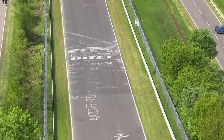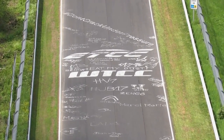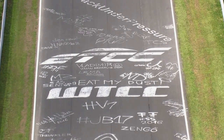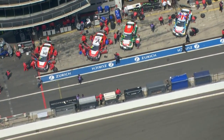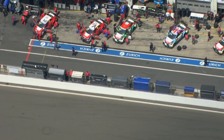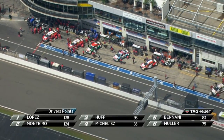Hello and welcome to one of the most famous racing circuits on the planet. We're at the Nordschleife of the Nürburgring for a combined race weekend, the World Touring Car Championship and the European Touring Car Cup sharing the track for the first time as we head into an hour of open qualifying, ready to take on the Green Hell, one of the most demanding 16 miles of tarmac anywhere in the planet.